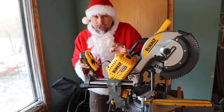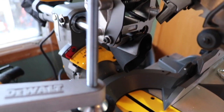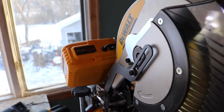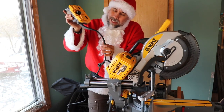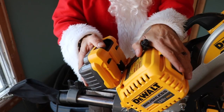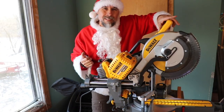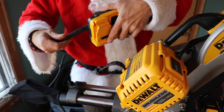All right, now this is a really cool system, you guys. This one is made by Dewalt, and it's a dual powered, meaning it can be corded or cordless. It's a sliding compound miter saw, and the magic happens right here. This is where the cord comes into play, and you can slide this baby in, plug it into a wall, and you're in business.